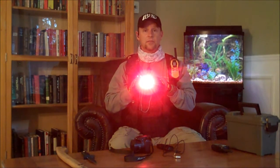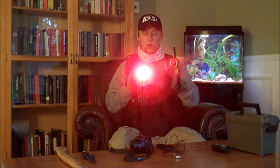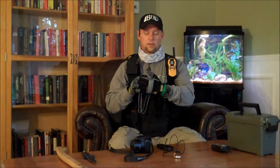Now watch what happens. I want to turn this red light off and I'm in the middle of the field. Oh, sorry friends. All right. So what you want to do, and this is proper flashlight in the field etiquette, is click it on and know that it comes to red. And then when you go to turn it off, count, because you might not be able to see it. All right, and it's off.